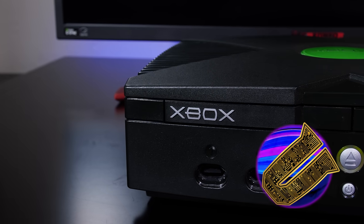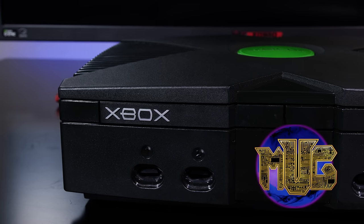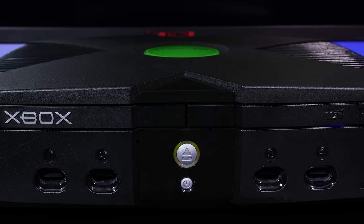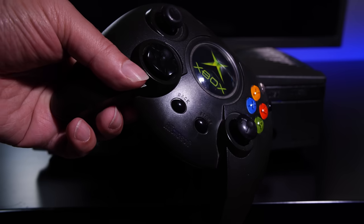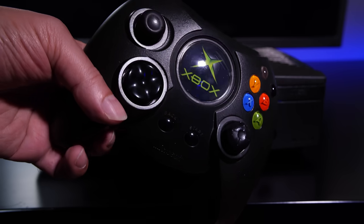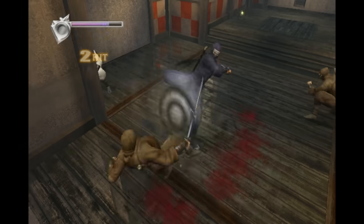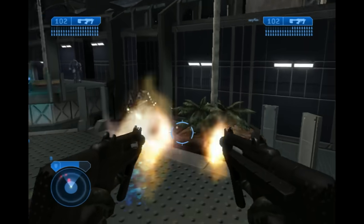When the original Xbox launched in 2001, it was written off by many. Too large, too expensive, too clunky, it's just a PC, that god-awful Duke controller. But these would not be my thoughts, of course. I fell in love with the machine as soon as I saw it. Microsoft somehow knew exactly what I wanted for my living room, and they delivered.